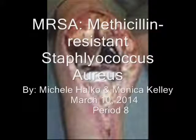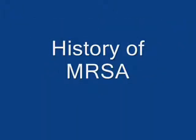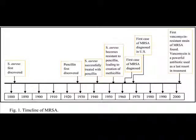Our project was on MRSA, which stands for methicillin-resistant Staphylococcus aureus. The Staphylococcus aureus was discovered in the 1880s. In the 1940s, medical treatment became successful with the discovery of penicillin. In the late 1940s to the 1950s, Staphylococcus aureus developed a resistance to penicillin.